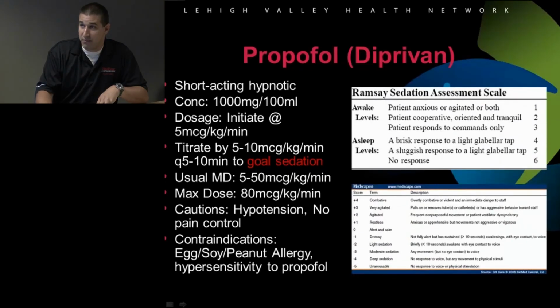What I'd like you to keep in mind with regards to our goal sedation, if you can, try to ascertain and get a goal sedation either from the sending or referring physician to facilitate that or have a goal to work towards. When you look at EMS charts, has the Ramsey Sedation Assessment Scale that you are able to document the level of sedation of your patient.